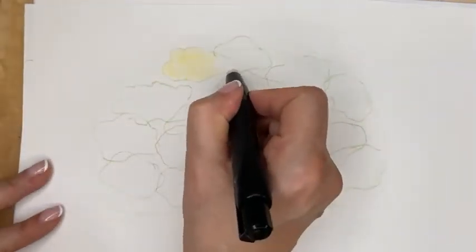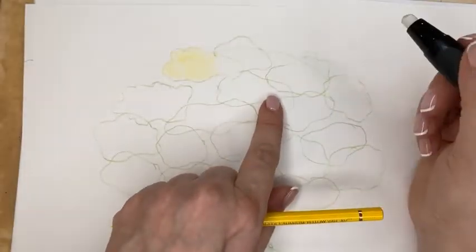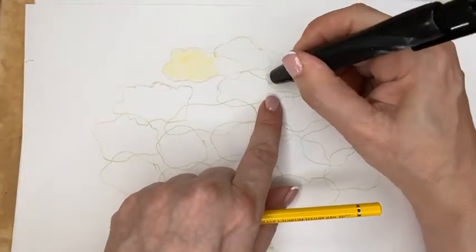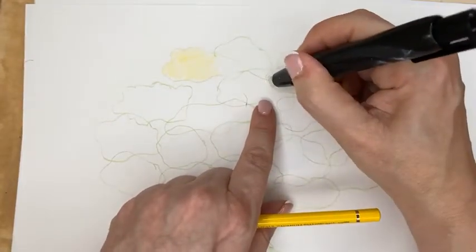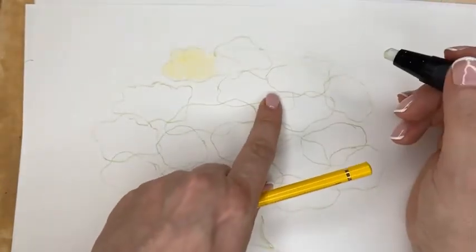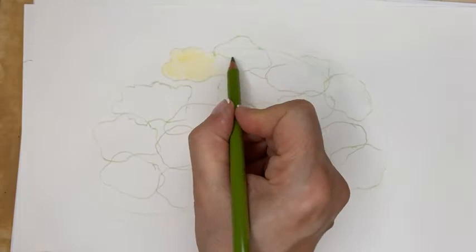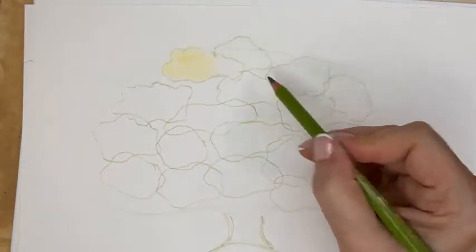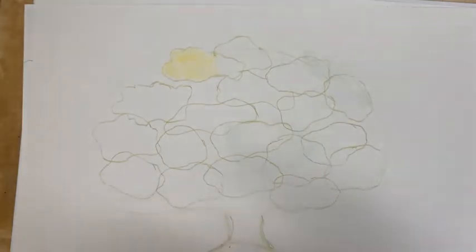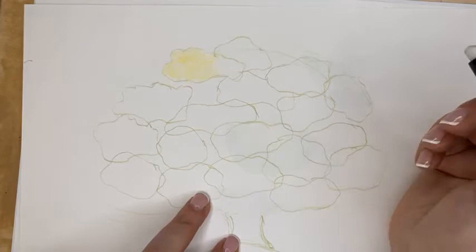So just very loosely and very lightly, have a look at all of your sections and see where you think one might be in front of another. Then you want to get rid of those extra lines that you don't need anymore, so that you just know which is laying on top of which. We only need to spend like a minute on this, honestly. It's just so that you don't get confused as to what's going where.